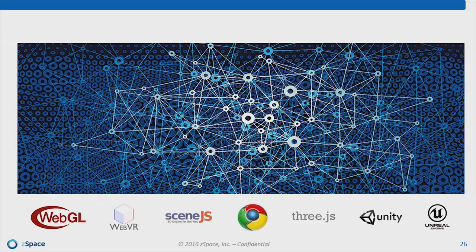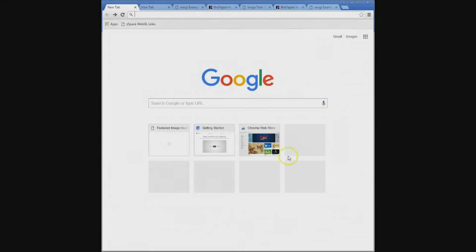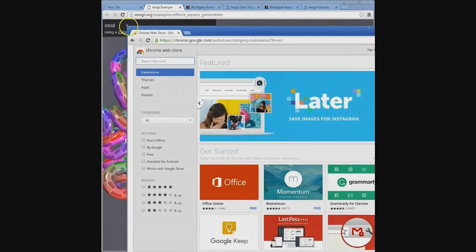So what does that mean? It means, why not just let people do what they do on the web? And then when they get to some place on the web that can support this magic stuff, it should just happen. So here it is. We've been working with Google and these WebVR, WebGL guys for a year or so.